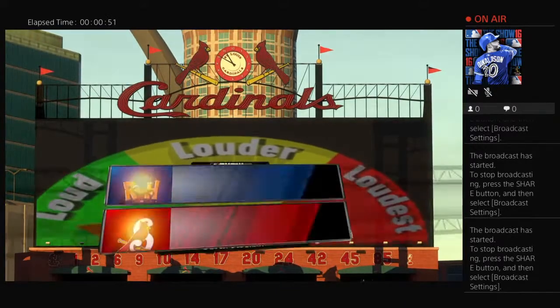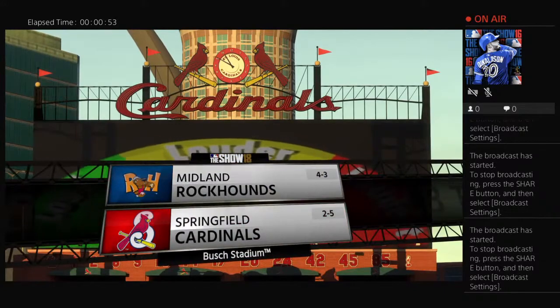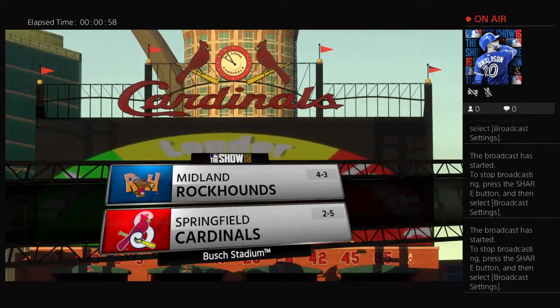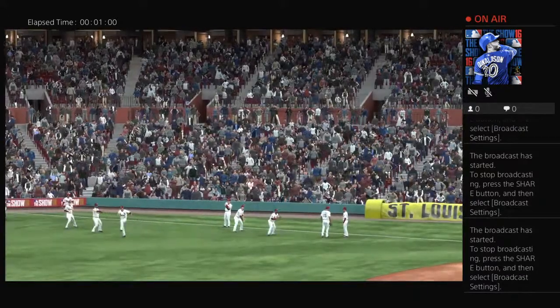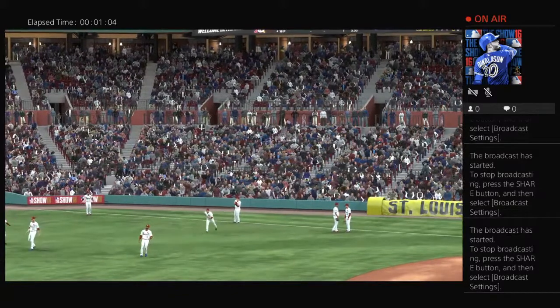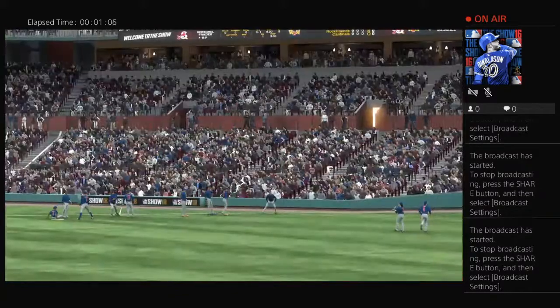First opened in 2006. We're at beautiful Busch Stadium in St. Louis, Missouri. Here it's the little guys on the big stage between the Midland Rockhounds and the Springfield Cardinals. It's baseball on the show, and it's coming up next.